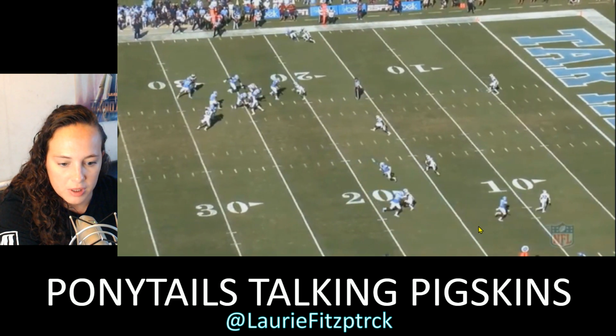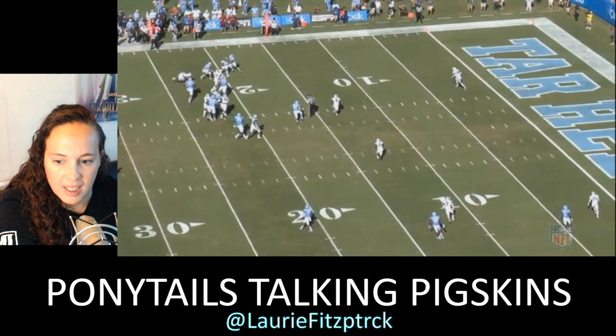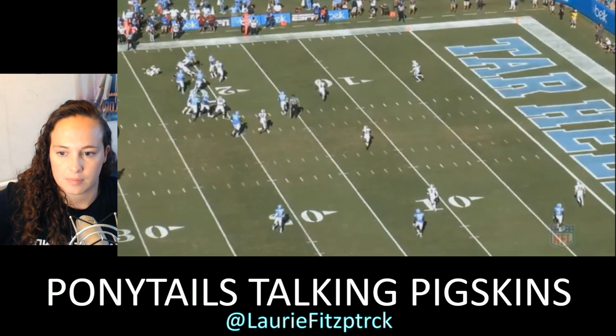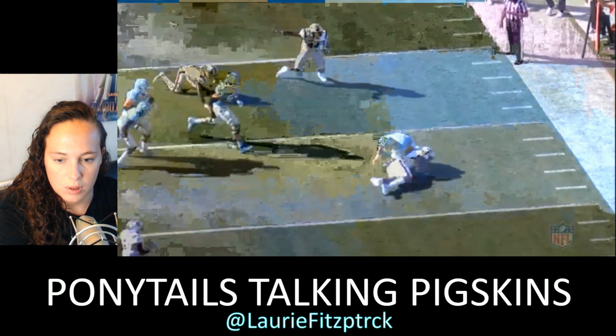This is just showing his physicality. He's at the top of the screen and he leaves his man right when he sees that the quarterback is going to go for the run, and he actually strips the ball. Whoa, whoa, whoa.